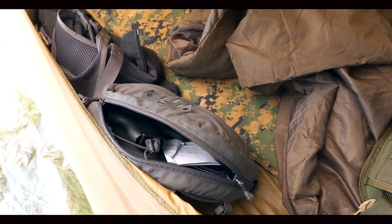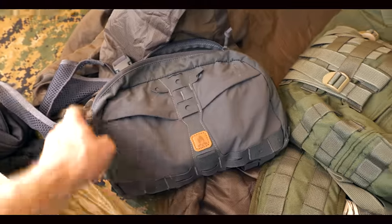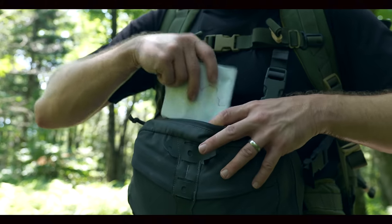The chest rig that I've been wearing is the Helikon-Tex Numbat. I've done a review on this. It's an awesome piece of kit, and it's also fairly affordable. Inside of this bag, I keep camera equipment, my map, my keys, and also my handgun.